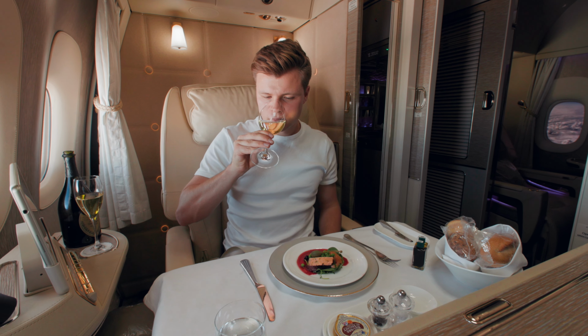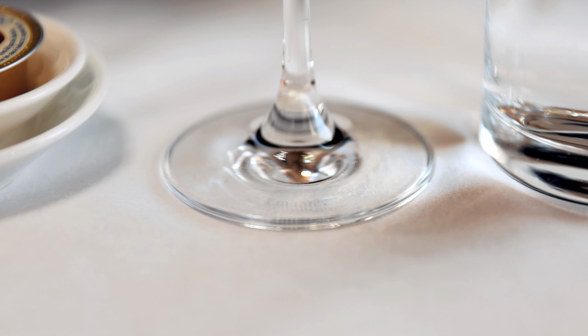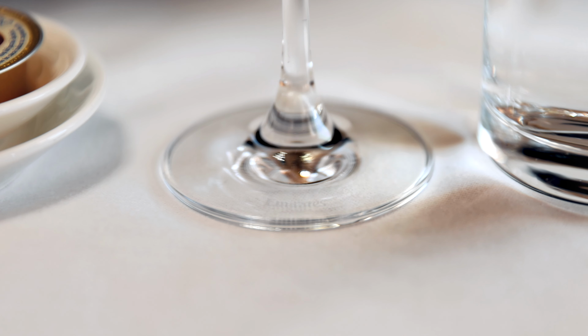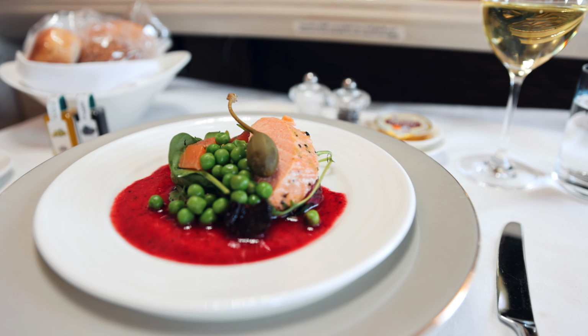To complement my final starter, I went with a glass of the offered Chablis. Crisp and citrusy in flavour, the Chardonnay William Fèvre delivered exactly what it promised, another great pick from Emirates cellar, and a good pairing to the ordered salmon and trout salad.